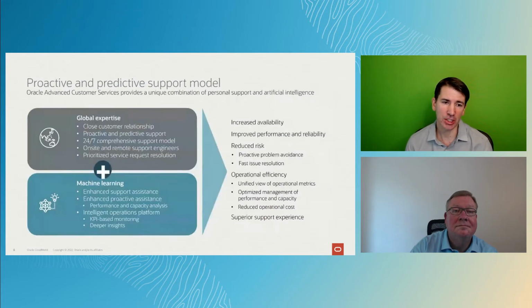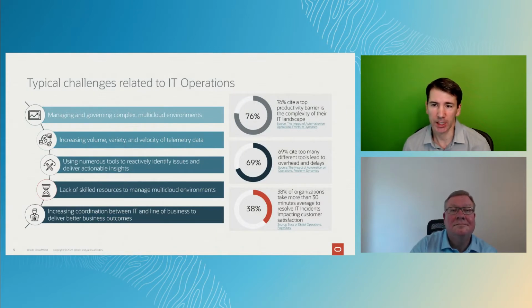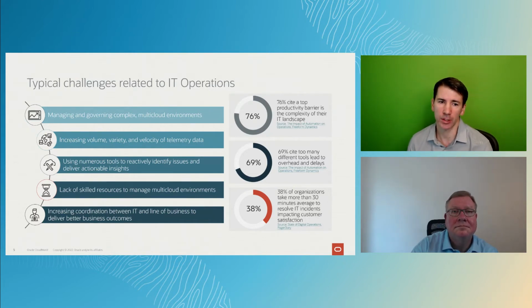So the next challenge is customers are dealing with more volume of data than ever. Volume and variety of data in telemetry data. There's so much of it, but we need to make sure we're getting the most out of that data, that it's actionable. Customers also have challenges around the numerous tools and a variety of tools. Many of the tools are often reactive in nature. They solve a particular issue, but they don't deliver a lot of actionable insights. And so that's what we often see.